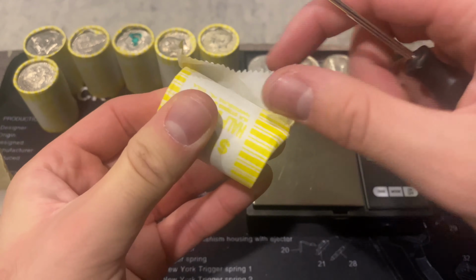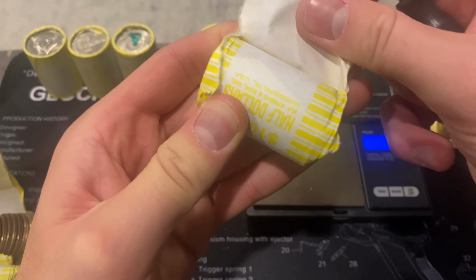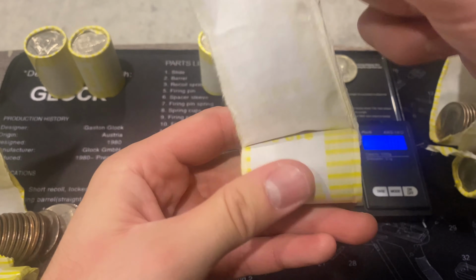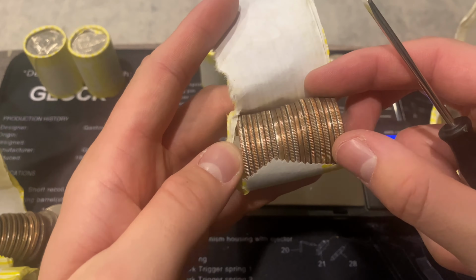226 on the dot. So we're moving into our semi-heavies now. And I'm not seeing anything there. So we'll get into the next one. We're gonna save that ender for last. Another 226 on the dot here. And I'm not seeing anything there either.